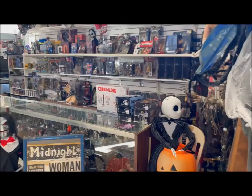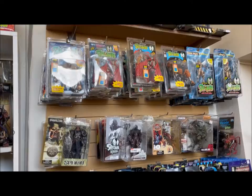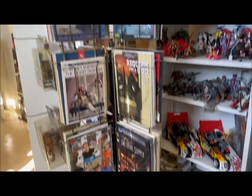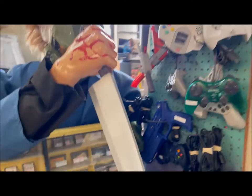When you enter the one area downstairs before we go upstairs, it is mostly, as you can see, I guess you would call this vintage horror stuff. This is where they have all their video games, anything dealing with a lot of the horror genre, if you will. Dungeons and Dragons, that sort of stuff. They have some of the collector stuff from Nintendo. Got some old Atari stuff here. It's still in a box.